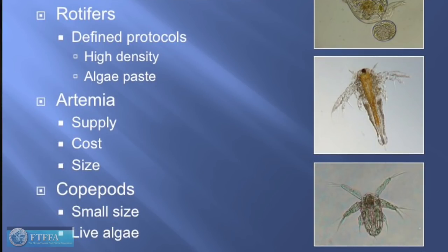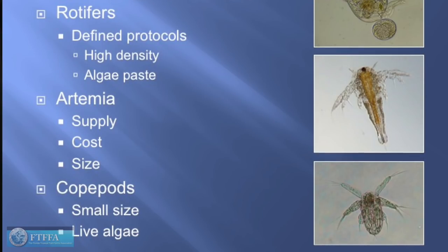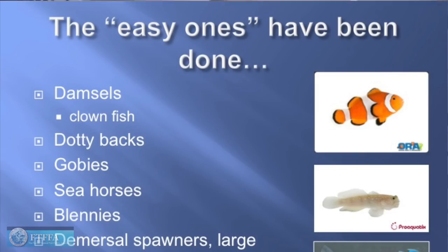So now I have to grow another thing to grow the live feed before I can feed it to the larval fish that I want to grow. I'm recreating levels of the food chain that are in the wild. And again, that increases the cost to produce these animals.